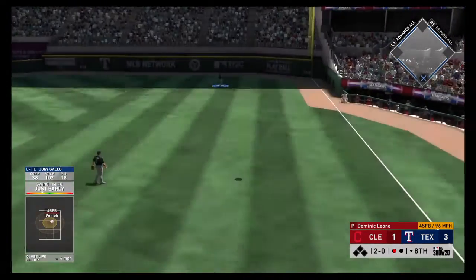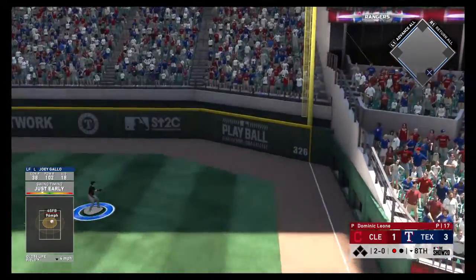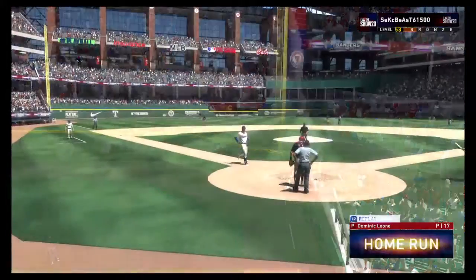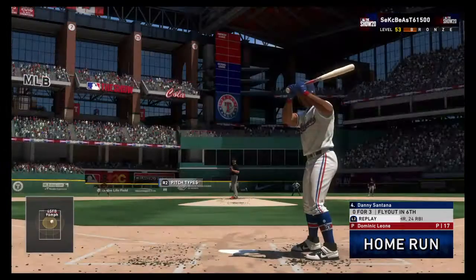Gallo swings, and this one is crushed out to right field. And this ball is gone. No chance to make a play on that one.